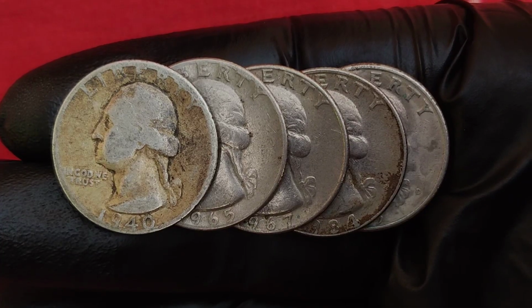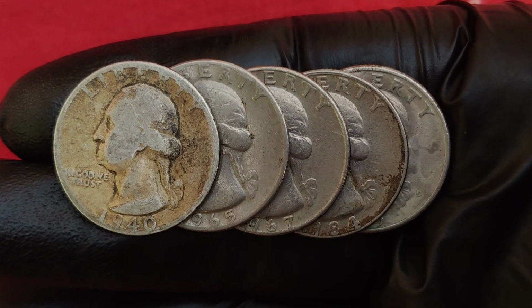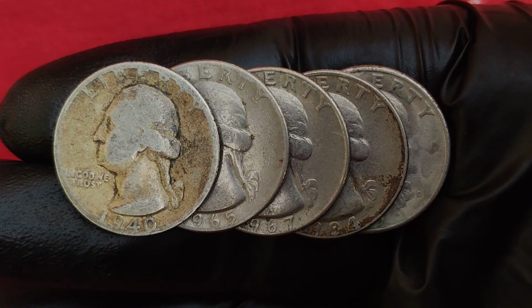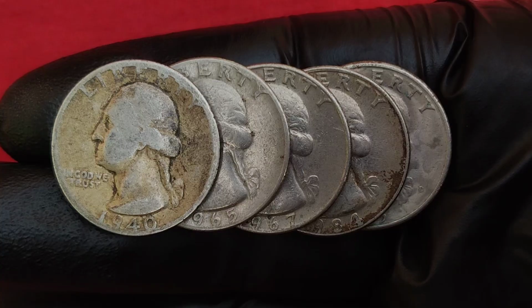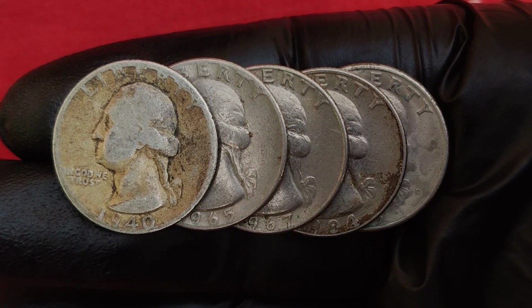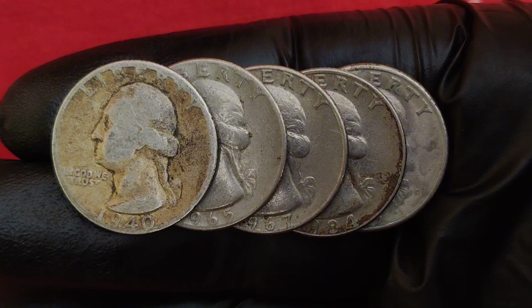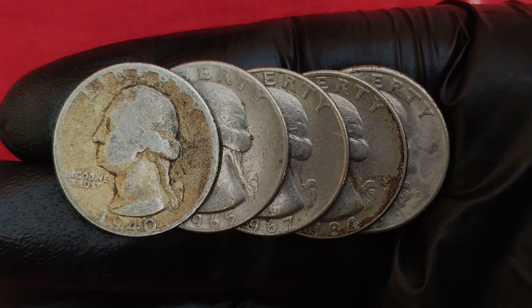Stay with me till the end, because by the time you finish watching, you might just realize that you've been holding a fortune in your pocket all along. This is Hidden US Coins, where history turns into treasure, and every episode, we uncover the rarest, most unbelievable finds still hiding in plain sight. So grab your seat and let's begin with a coin that doesn't just whisper history, it roars with rarity.